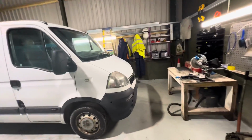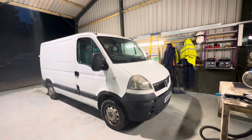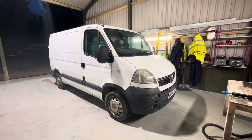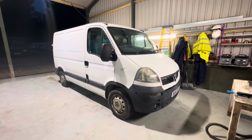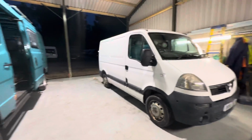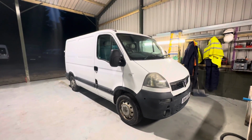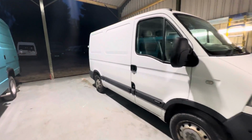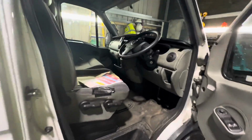I would love nothing more than to spend my whole weekend making this van amazing. I really would. I love the expensive vehicles are really nice, but you know when you just get a bargain and it's going to be a bargain for someone and it's going to be a good van for them? I just like that.